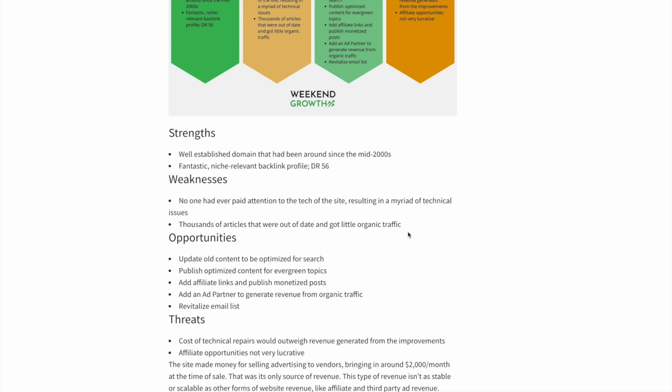We could add affiliate links and publish monetized posts. At this time, there was no affiliate content on the website. We could add an ad partner like a Mediavine, an AdThrive, an Ezoic, and use that to generate revenue from organic traffic. And then we could revitalize this email list it came with. It came with one, but it was not being used properly, which we'll go into. And we could revitalize that and put it to good use.